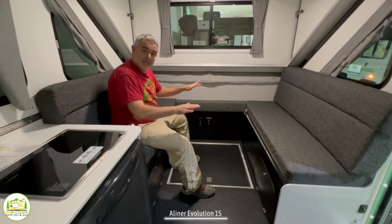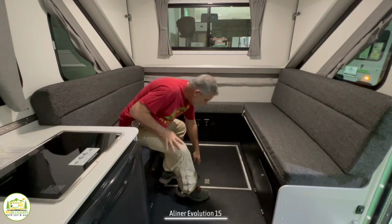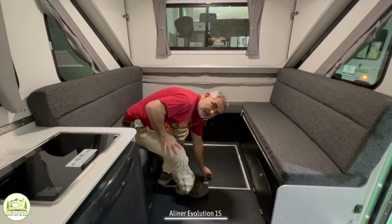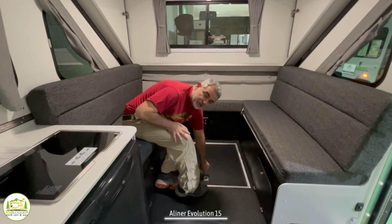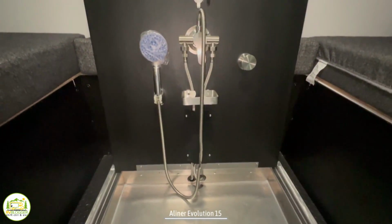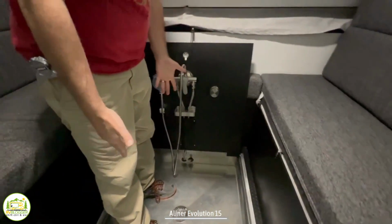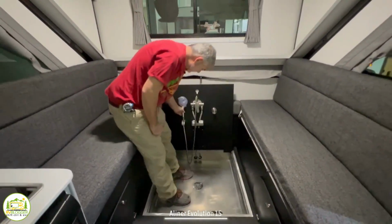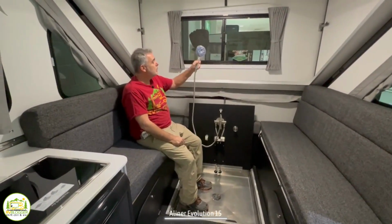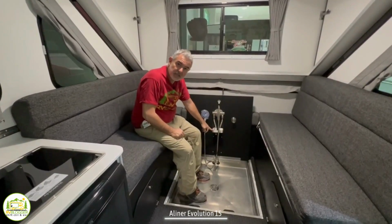Now, I've gone ahead and moved the dinette table out of the way. I just put it in the other end of the trailer. And they have this little secret hatch down here. They call this the hide-a-shower. So you lift this up, and this just clips right in place. So I'm standing inside of my shower base. I've got a wand here that I can use. My shower controls are here. My little soap dish is here.